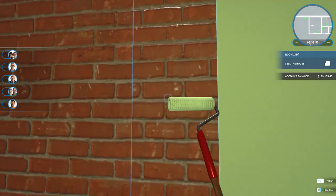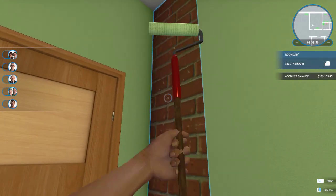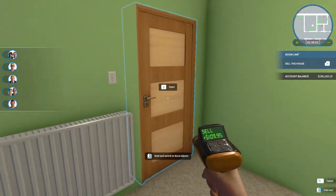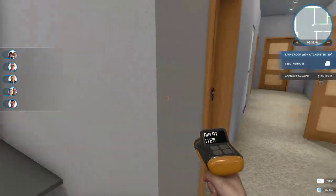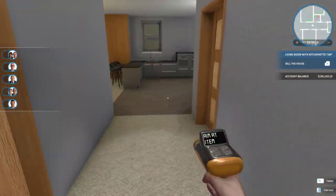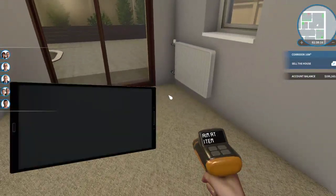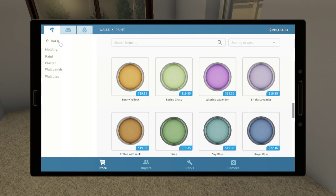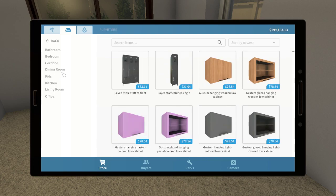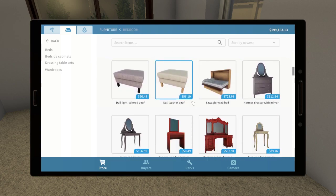We're just going to kind of outfit them basically the same. We get to that point. Oh, yeah. Well, that's great for a kid's room. So we got the master in here. Kid one. Kid two. Good. All right, let's see here. We need furniture, then we need bedroom, and we need to get something. A poof!